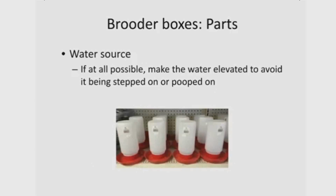Again, these are on the picture. These are what are usually sold at feed stores. Nothing wrong with these. If you are using one of these, just make sure it's elevated to avoid the chicks getting it stepped on or pooped on. I'm not a big fan of these, although we've used them for a number of years. The only reason I'm not a fan is because if you see the bottle, it's translucent. Algae can grow if it's out in the sun. And if it's on the ground, dirt or debris can get kicked on it and can contaminate the water.